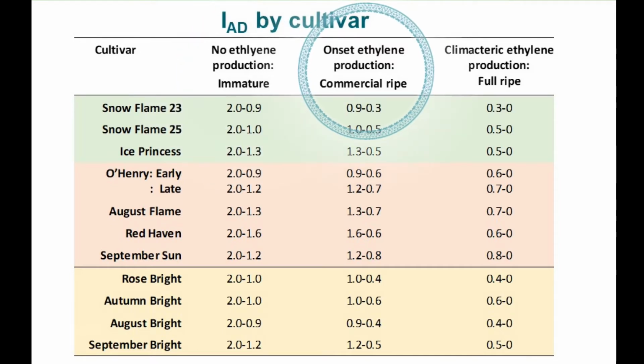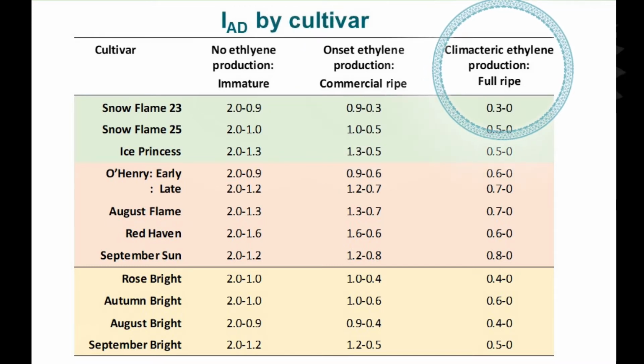There's a second stage where the fruit's just starting to produce this ethylene. We call that onset. There's very, very small amounts, but it's there and it's consistent. And then there's a climacteric phase of ethylene production where there's a big flush of ethylene, and that's usually the stage where people like to eat their fruit. It's already started to soften and it's got those really full, rich flavours and aromas that go with stone fruit.